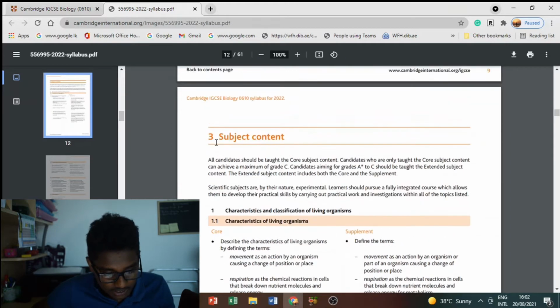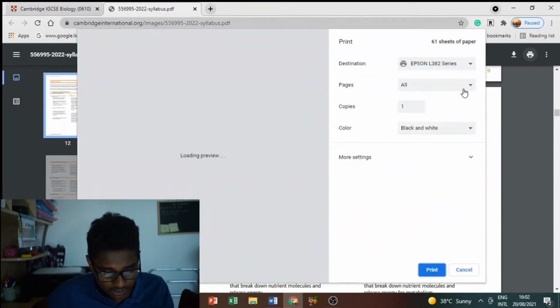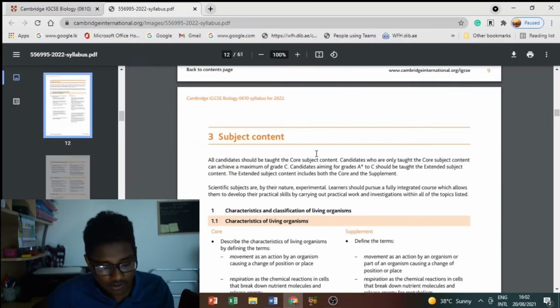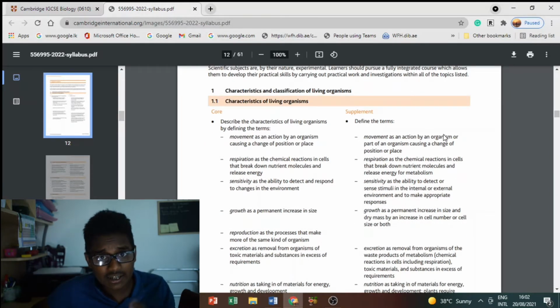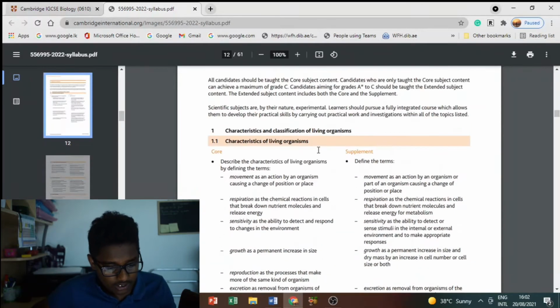This subject content, you need to have a physical hard copy of it. You can either print it, so here's the print button, you can directly print the specific pages for this 3rd section. Because this is very important, you don't need to break your head or stress on what is this, and you don't need to read all of this. Just keep it with you, it'll be handy for later on. So that's it for the syllabus content one.